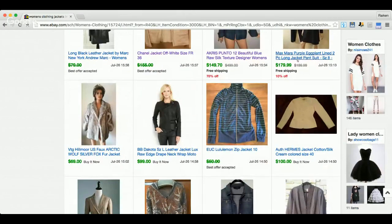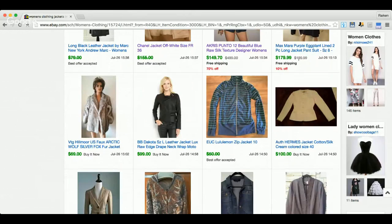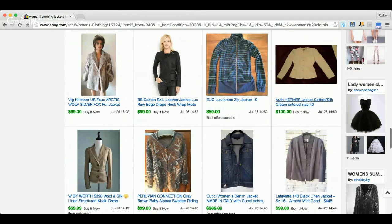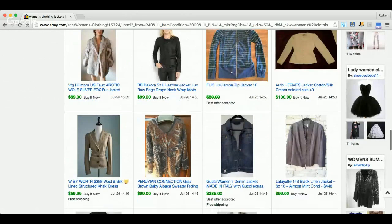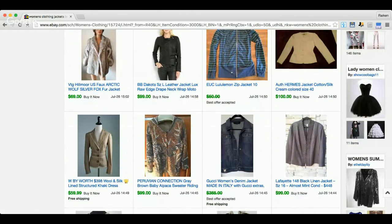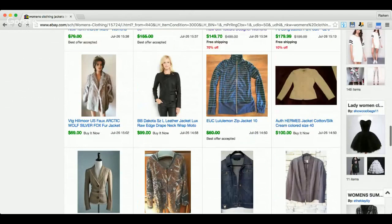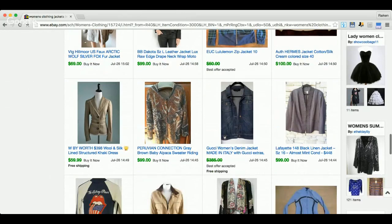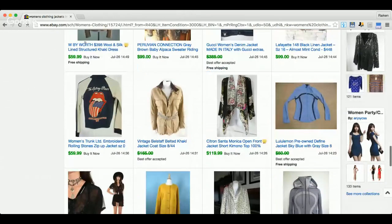Max Mara, eggplant lined 2 PC long jacket. I'm just reading the titles. I don't even know what this means. $179.99. Here's a Hermes item, $100. Another Lululemon zip jacket, size 10, best offer under 50. Here's another BB Dakota item, which I've been learning is doing pretty well on eBay for women's clothing. A vintage Hillmore U.S. Fox Arctic Wolf Silver Fox. So again, here's another fur item that is selling. What in the world is this?